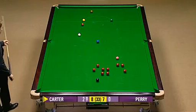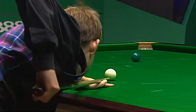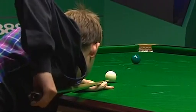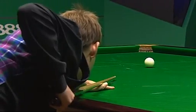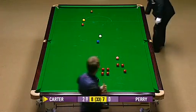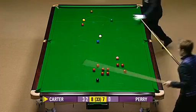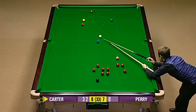Well, even though Halley lost the last two frames, if he could convert this chance and take this last frame of the session, he'd be more than pleased. It would mean that he won the session 6-2 after losing the opening session 5-3. 32. That's a pretty good performance.